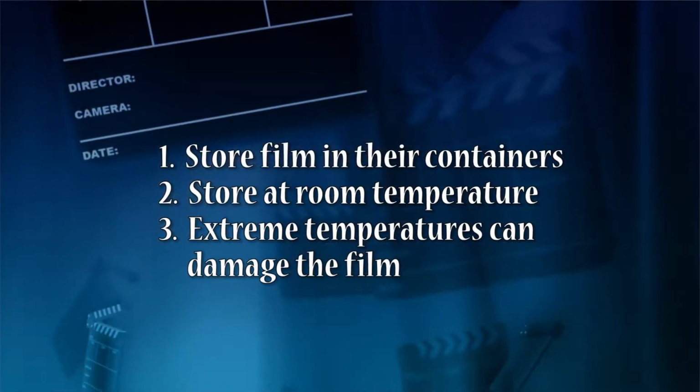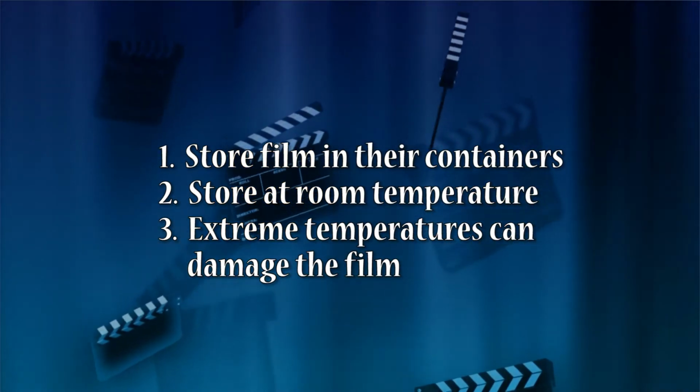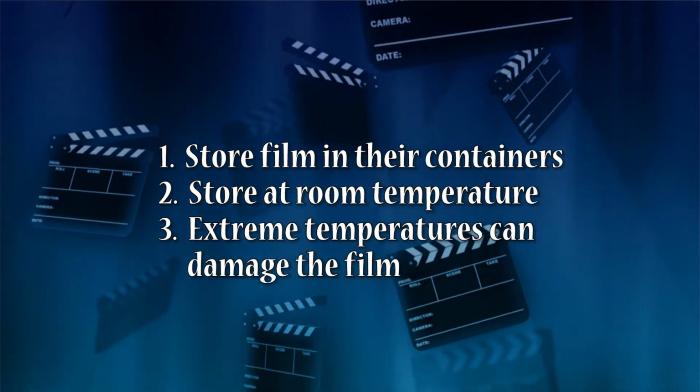Now, the worse the temperature is, the worse the condition of the film gets physically. It can become brittle, it can melt. And when it melts, it melts in on itself, and it's very hard or impossible to get it processed, because it becomes curved and you can't focus the film even if you can get it to run through equipment. So the main thing is, don't put this in the attic, don't put it in the garage or something like that. Protect it from those type of elements.